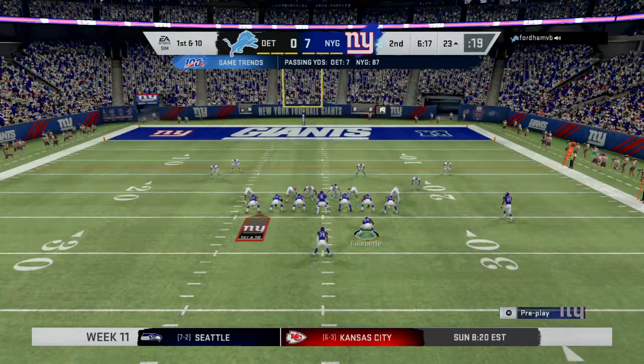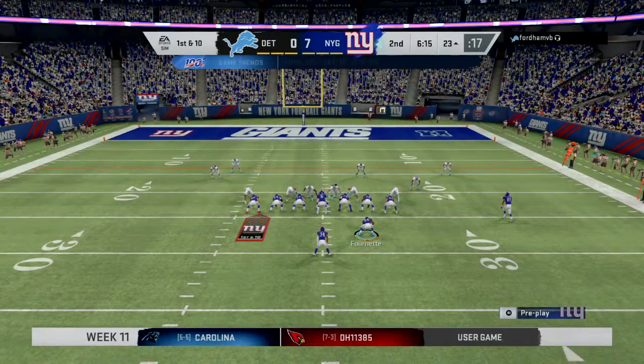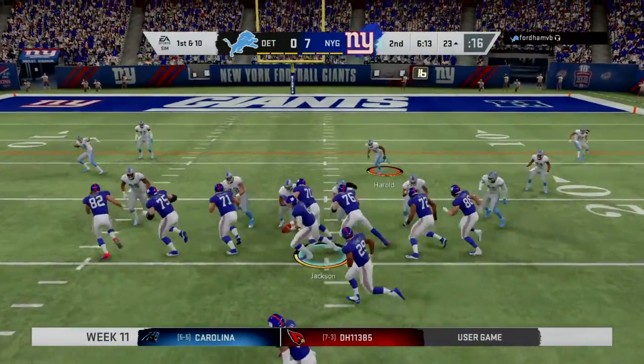Let's get off the field, D. 49, check 49.